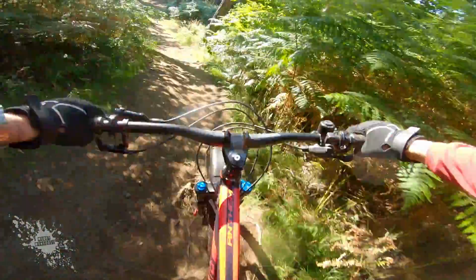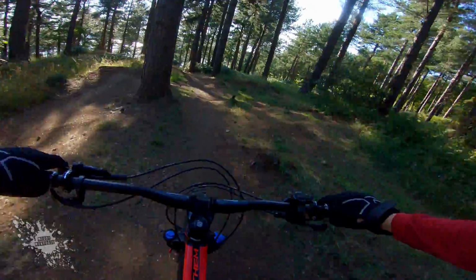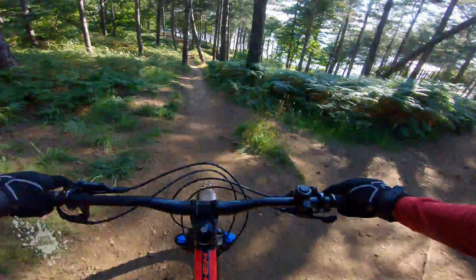What I found is, of all the changes I've made to my bike, tyres have had the most significant effect on the way the bike feels.